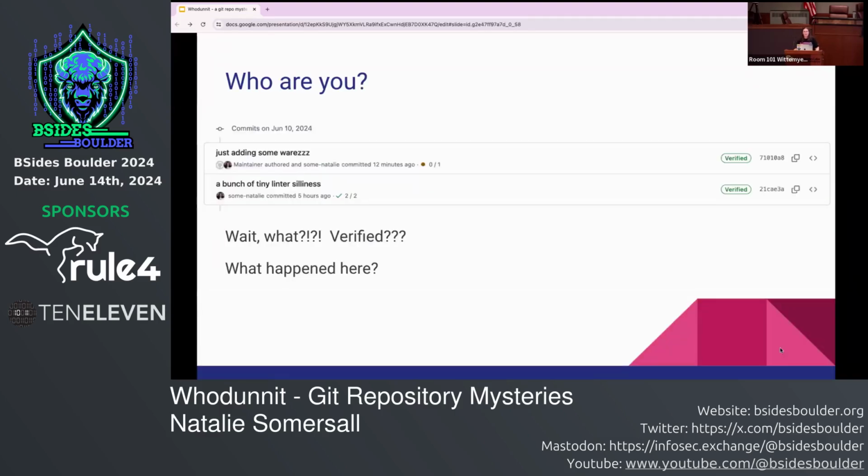So I pushed that code, and I think in this case, this is GitHub, and it shows up as verified. Remember how we said that there were two boxes of identity, one on Git and another on your remote? In this case, you can see maintainer is listed as the author of the commit, but some Natalie pushed to this remote with credentials belonging to that account. And more importantly, that code was signed by some Natalie's signature. So who is responsible for this code? Does it matter that you are who you say you are when you control that identity elsewhere?